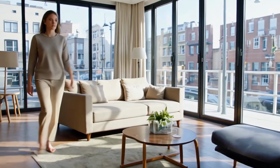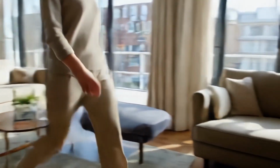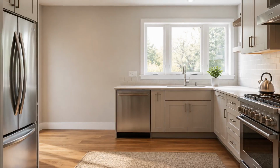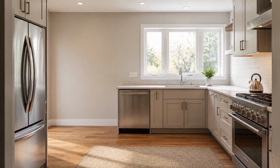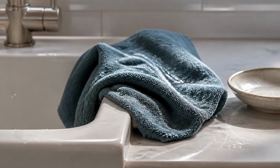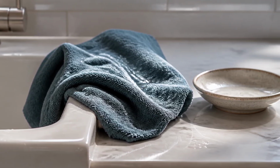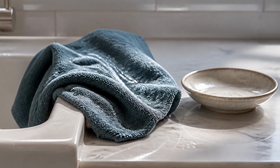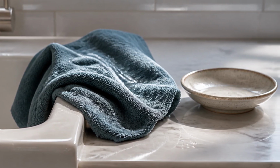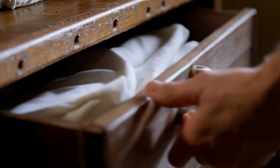Instead of 2 hours on Saturday, you spend 2 minutes a day. The total time is the same or less because the work is easier when you do it immediately, but the feeling is entirely different. You never look around and see a house that needs fixing. You only ever see a house that is already clean. This is what I mean when I say deep cleaning never comes. It never comes because you never let the conditions for it develop. The mess that would require an hour to fix never forms because you caught it when it was still a 30-second task.